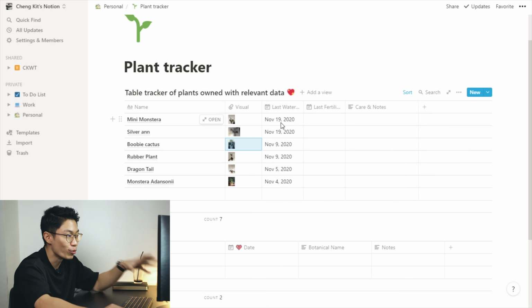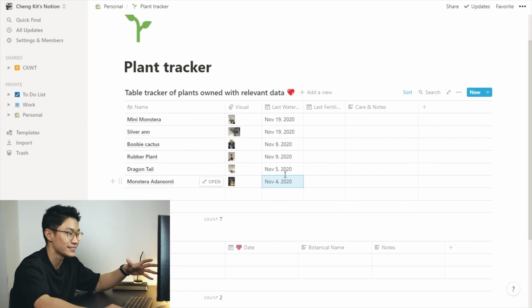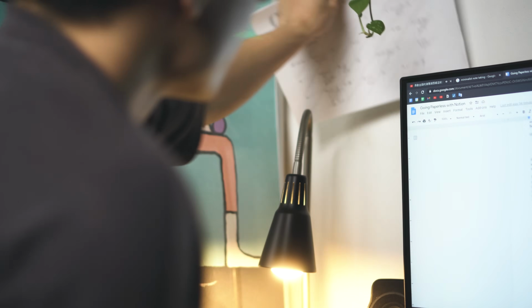And next is the most important part, because that's when I last watered my plants. That's something I really don't want to depend my brain on, and neither do I want to over or underwater them. So this plant tracker helps me a lot with my plant care. This used to be recorded in my physical calendar, which I haven't been using, and removed it recently.